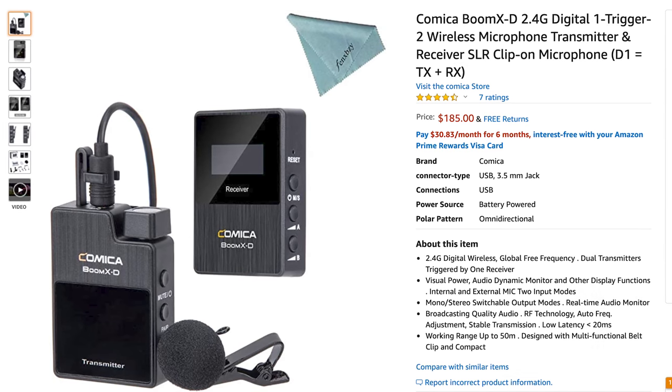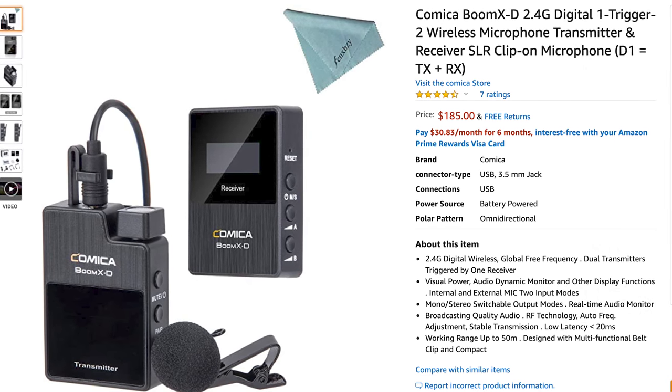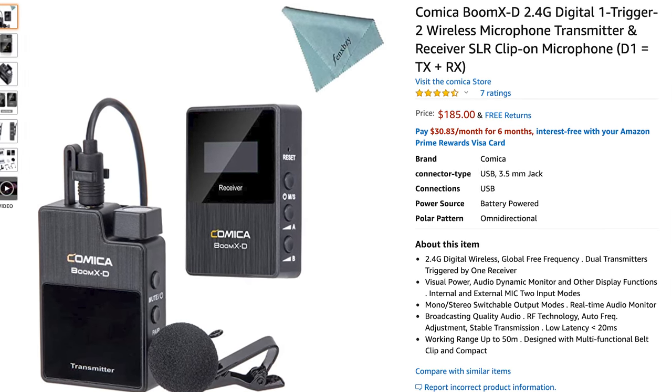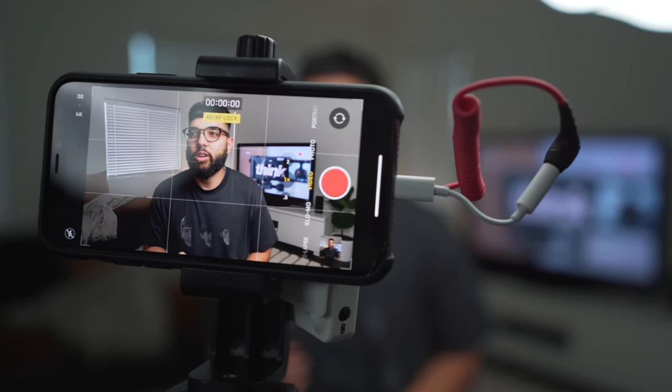Now, if you were going to go the lavalier or the clip-on mic route, I would recommend the Comica BoomX wireless lav kit. And I love this kit because it comes with everything you need. It comes with the lav, it comes with the TRRS cable, so if you want to plug it into your phone, you can do that as well. But nonetheless, those are the two types of mics I would recommend. Now, you're looking at about $180. And if you go the boom solution, it's around $130 when it comes to this audio setup.